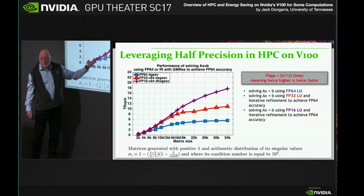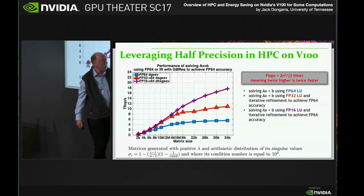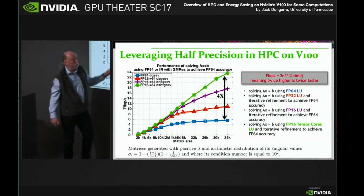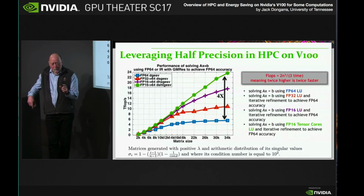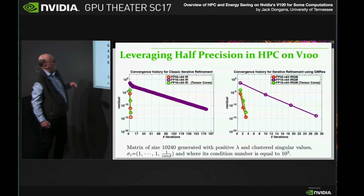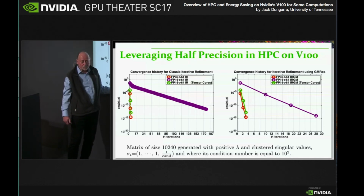This is using 16-bit arithmetic using the FMA instruction. Again, the same accuracy is being achieved, but much higher performance associated with that. And that's using the tensor core. So we get a factor of 4 with exactly the same answer using the tensor core to do that factorization of the matrix.